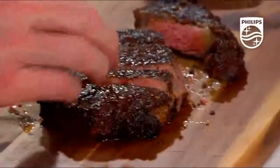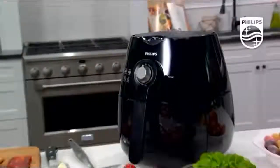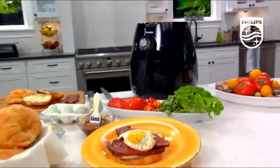It's crispy on the outside and tender on the inside. Philips Air Fryer is the original and the very best.